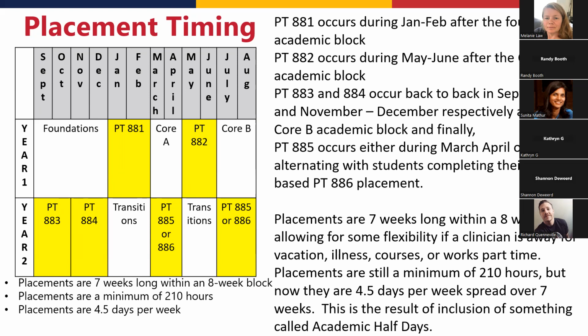And so I think from this overview, you can see where students will have a more fulsome use of the 24-month program, and they'll be busier.